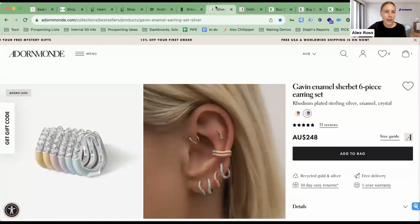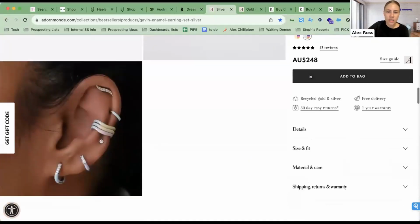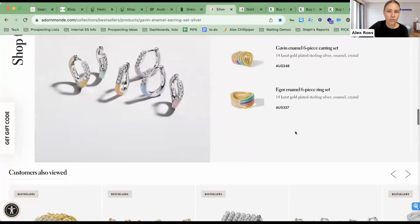Jumping now over into the PDP on Adorn Mon. So this enamel earring set, scrolling down, starting off with this really beautiful curated shop the look. So calling out that shop the look, what goes with these complementary products to grow that average order value and also improve navigation.